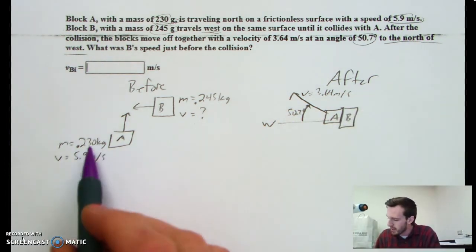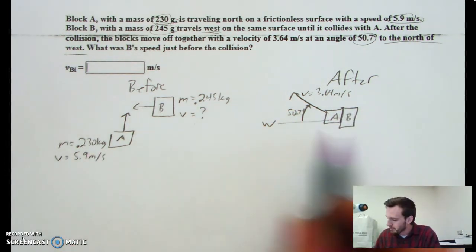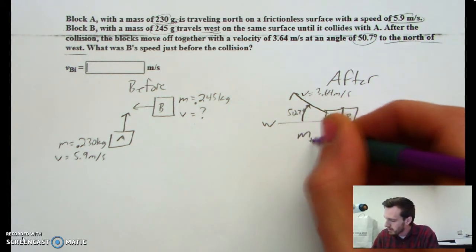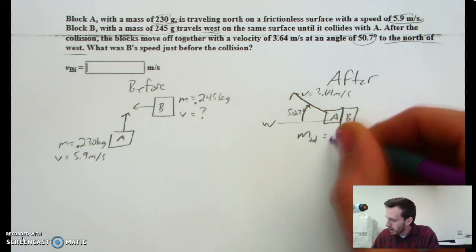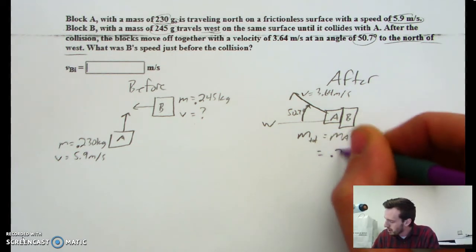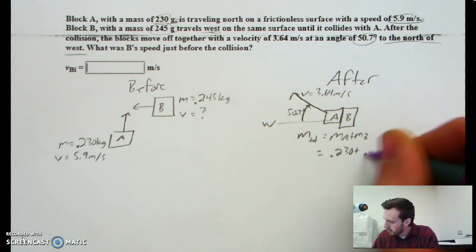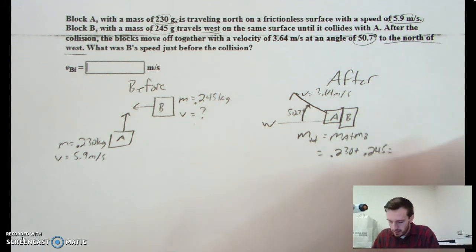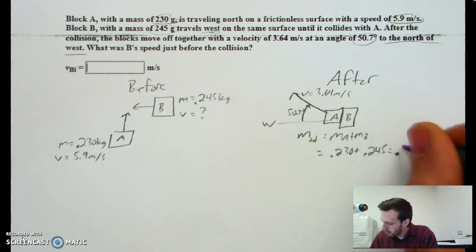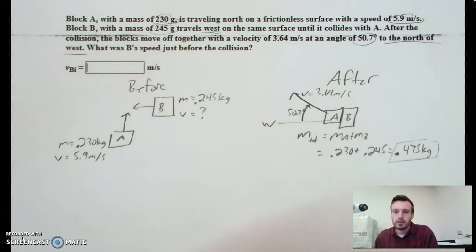If we just take the mass of A and add the mass of B, we get the mass of A plus B. Let's do that real quick, because we're going to need that. M total is going to be MA plus MB. So in this case, we do 0.230 plus 0.245, which gets us, I brought my calculator today, 0.475 kilograms. So that's our mass for the after collision piece, if you will.